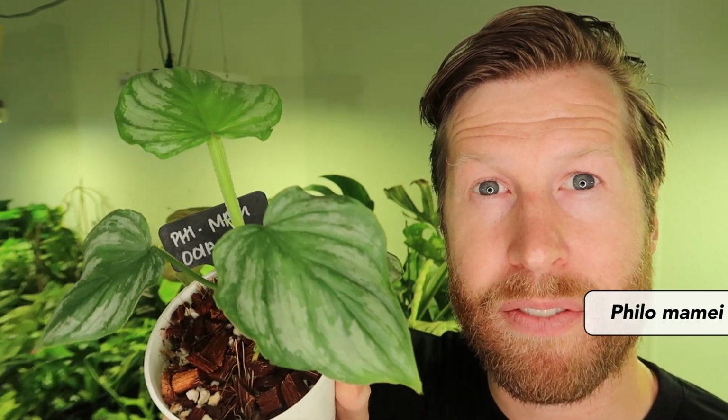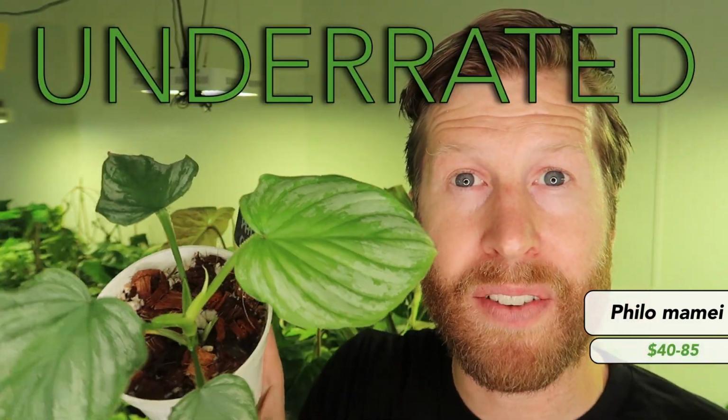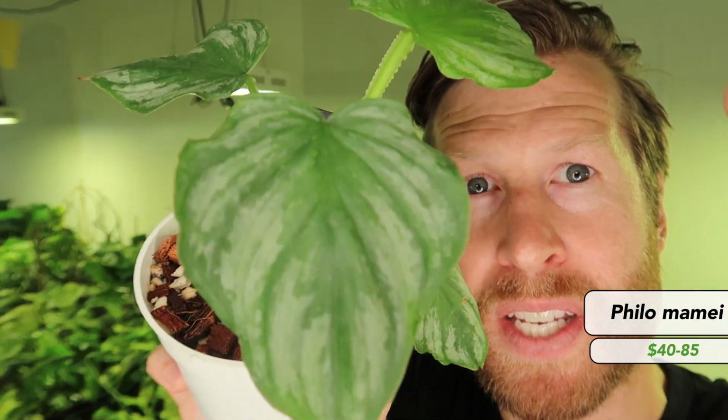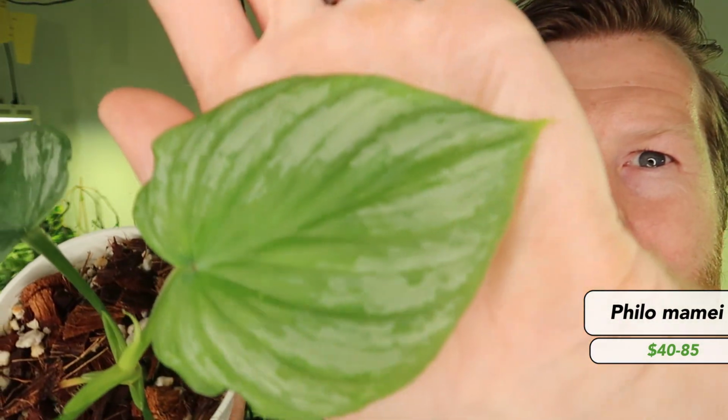Another philodendron that I think is underrated, Philodendron mamei. You can have these for like $30 to $70 from what I've seen. They are very beautiful in their leaves. It's just a fun plant to watch grow. This is from tissue and has grown very fast, glittering almost in the leaves.